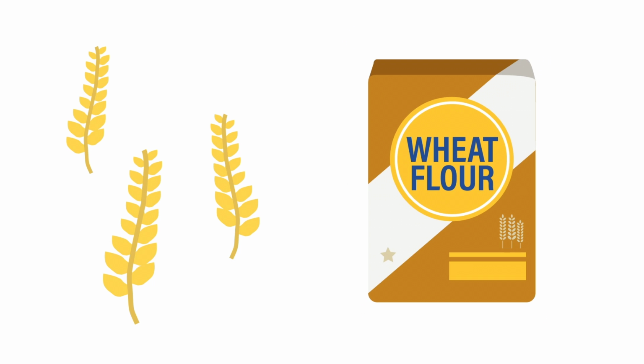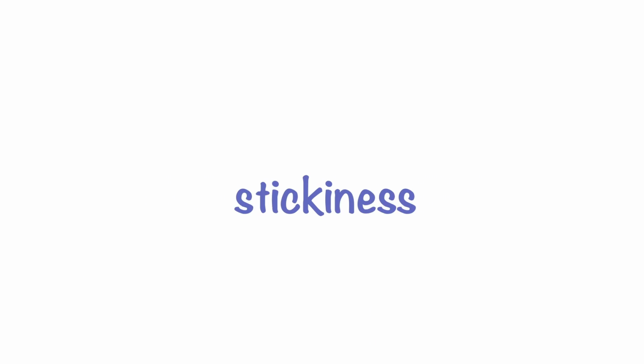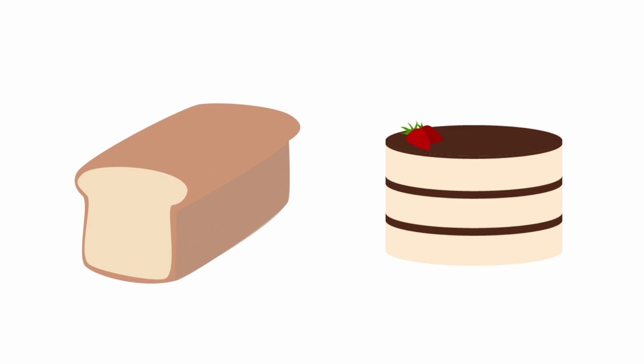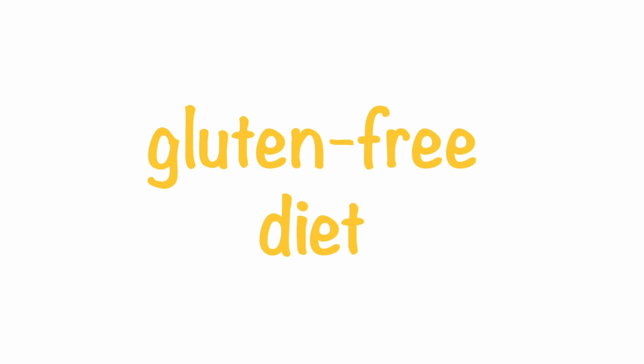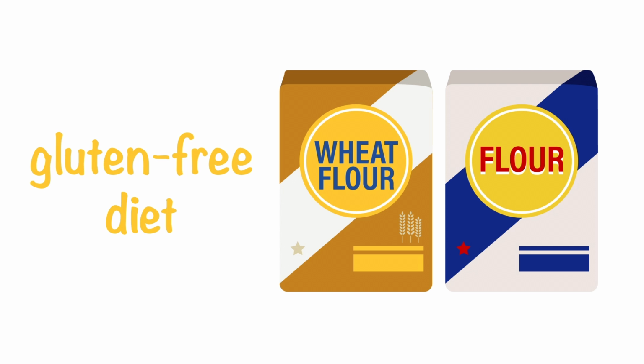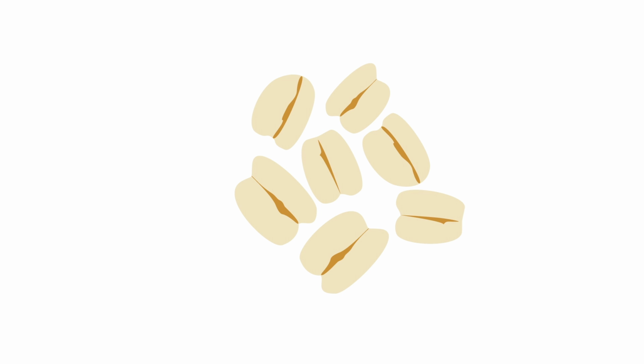This is why wheat, barley, and rye flours are great for making doughs and batters. During baking, their stickiness also helps trap rising air bubbles so that breads and cakes become fluffy. A gluten-free diet primarily leaves out food made from flour, but the tricky part is finding places where gluten tends to hide. Oats are another possible hiding place.